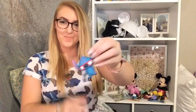Let's see what I get. Oh, Stitch, I love you. It's blue. It's definitely a Stitch. This is the sunglass Stitch. He is just one cool dude. I love him. I love Stitch. I like this one a lot.